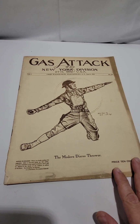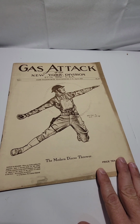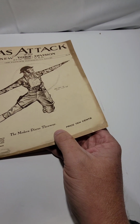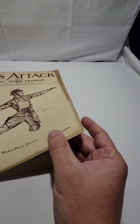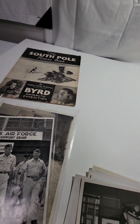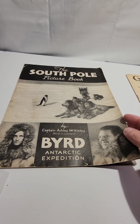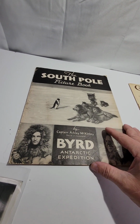This great magazine from Camp Wadsworth here in South Carolina was really neat. The magazine itself is called The Gas Attack, dated 1918, so World War I, 27th Division. Great old magazine. And this book from the Byrd Antarctic expedition is just a really neat piece to have.